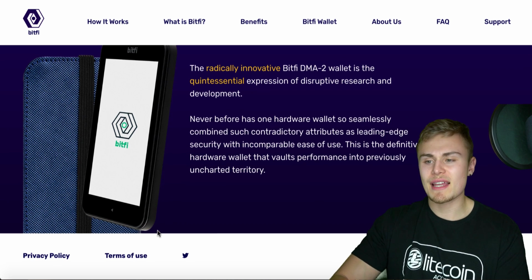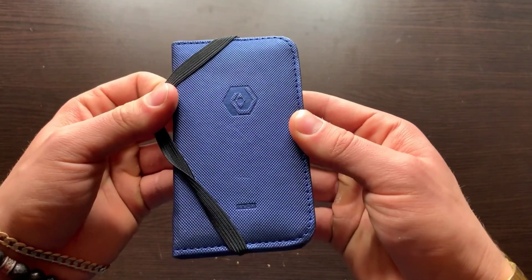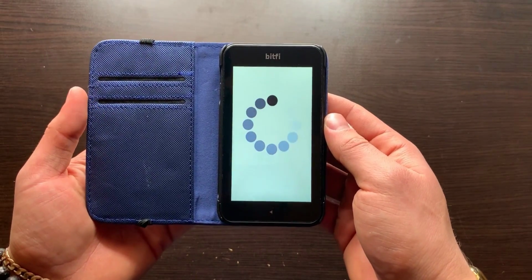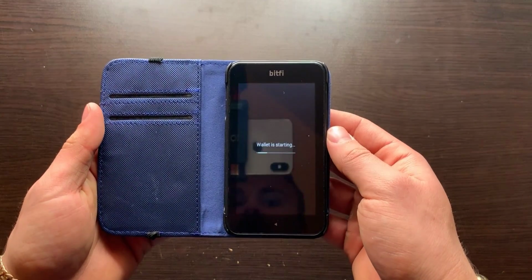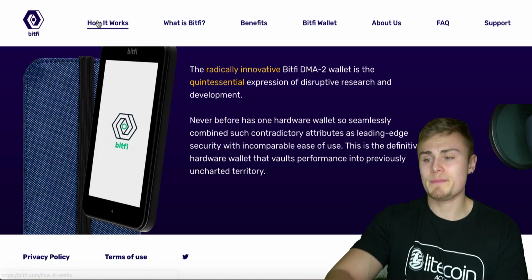Now, I do really like the case that they gave me. I'm a guy of extras, which is funny, but they did give us a lot of extra things. They give us a charger, they give us a wall outlet, they gave us a case that protects it, which you can put credit cards, or I'm assuming your 24 seed code, recovery seed.